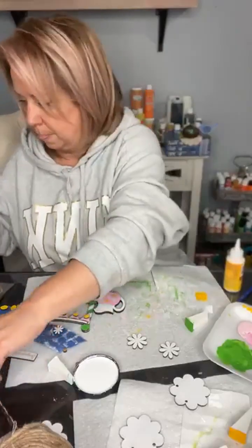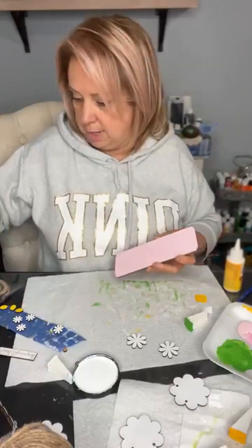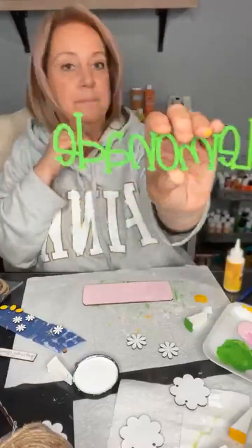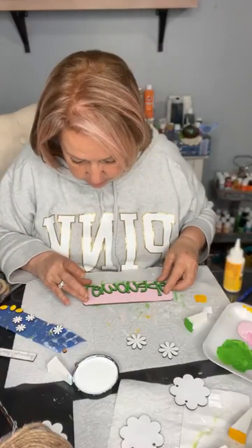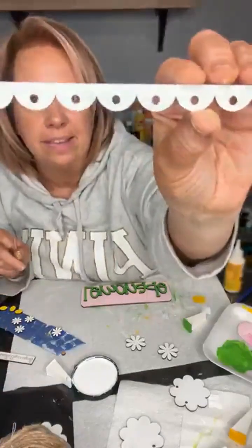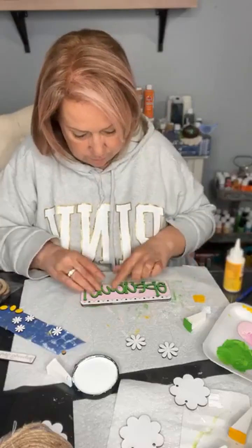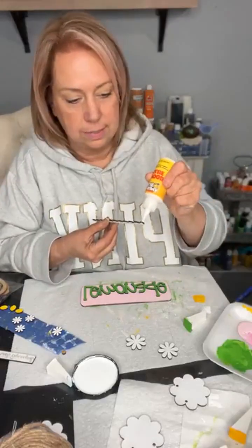Anyway, okay, so our sign, the little sign that goes at the bottom, I just painted it a light pink, and then I painted the word lemonade lime green. You can still see where it goes. And then it's also got this white trim that goes at the top. Super cute. Let's glue this on real quick.